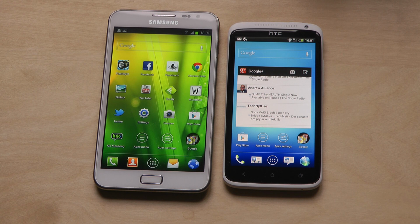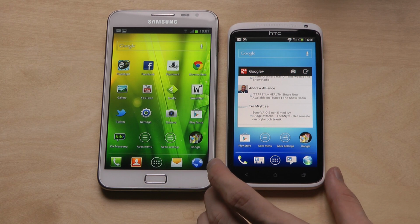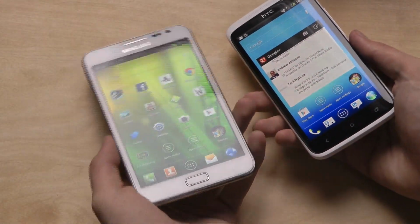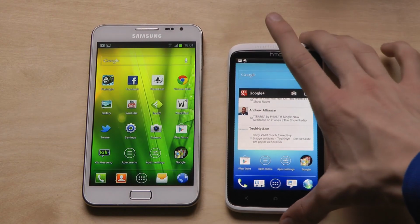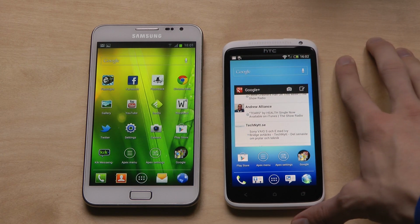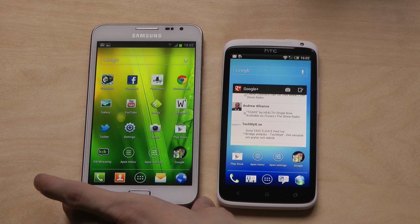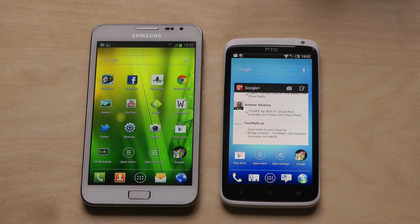We are comparing the displays, a Super AMOLED screen with 1280x800 pixels on the Samsung Galaxy Note with Gorilla Glass 2 protection versus HTC's Super IPS LCD capacitive touchscreen over here, 1280x720p, 4.7-inch versus the 5.3-inch screen on the Galaxy Note. So that's also a pretty big difference in the screen size. We get the TouchWiz UI on the Samsung device, and HTC Sense 4.0 on HTC's device here.